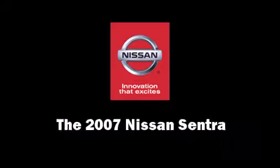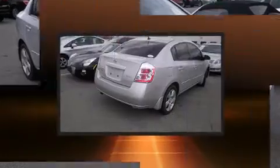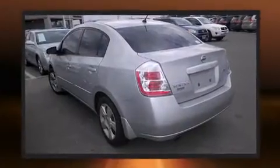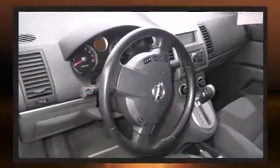Outstanding design defines the 2007 Nissan Sentra. This four-door, five-passenger sedan has just over 90,000 miles. Smooth gear shifts are achieved thanks to the efficient four-cylinder engine, providing a spirited yet composed ride and drive.